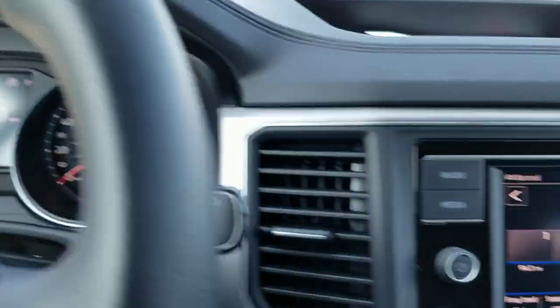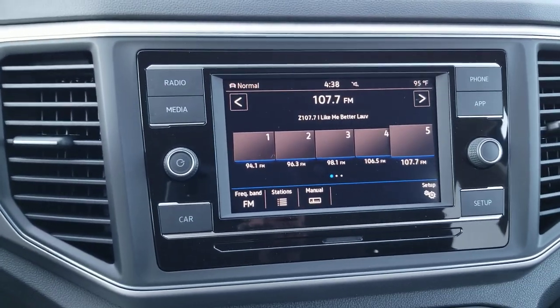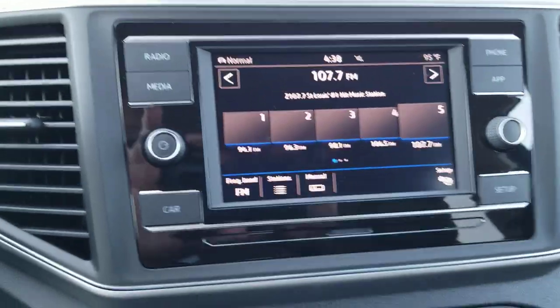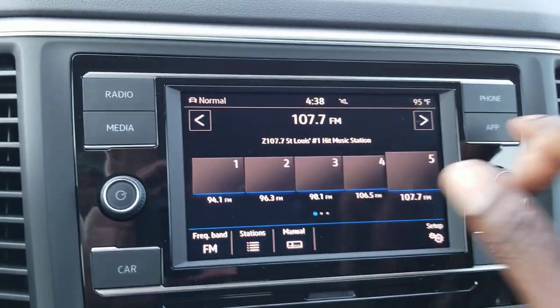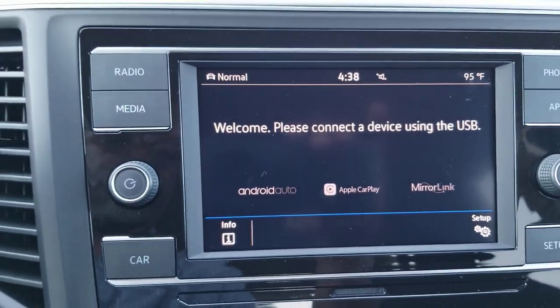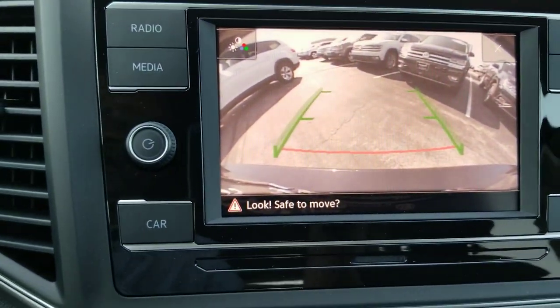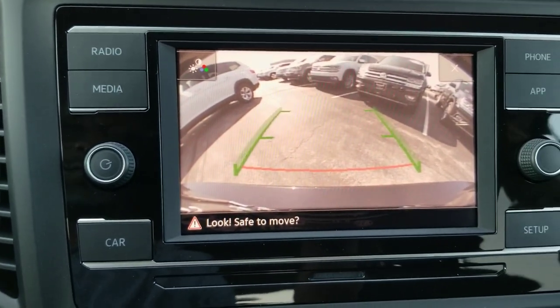speedometer right here. Over here you have an MIB2 radio. This is a composite screen right here. So it is a bit of a touch screen, so you can actually change radio stations there. And it does also come AM/FM with Apple CarPlay and Android Auto. You just use the USB port down here, plugged into your phone, and now you've got navigation on this screen here. The backup camera for this unit is a static camera. It's just the green line there that stays put, and the red line signifies where your bumper is.